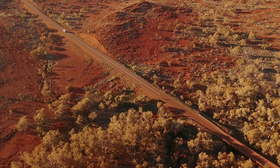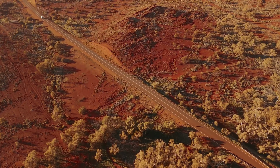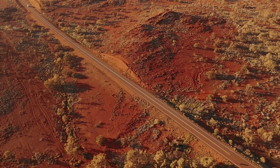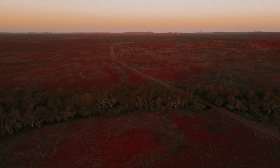Lake Eyre, or Kati Tanda, represents the lowest point in Australia at 15 meters below sea level. This vast salt lake covers approximately 9,500 square kilometers when completely filled, making it the largest lake in Australia.